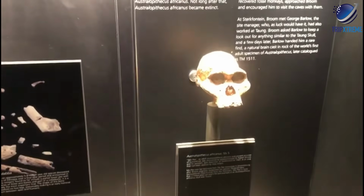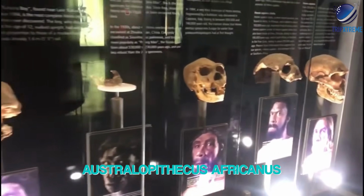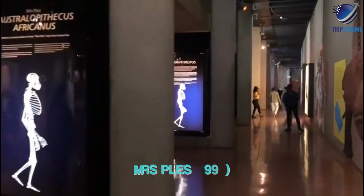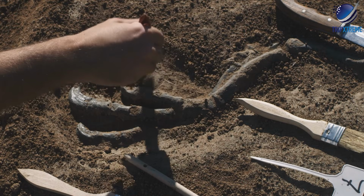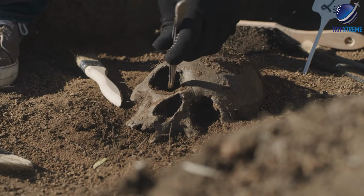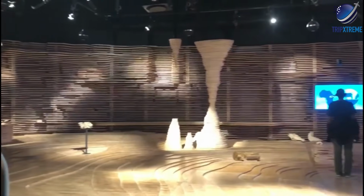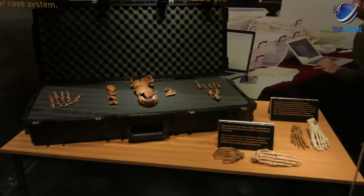Archaeological excavations here unearthed the skull of a humanoid creature known as Australopithecus africanus, estimated to be 2 million years old, called Mrs. Ples. And in 1998, scientists discovered a skeleton that dates the presence of early humans in the valley at 3.5 million years ago. Stop by the Maropeng Visitor Centre to view related exhibits and learn more about this fascinating site.